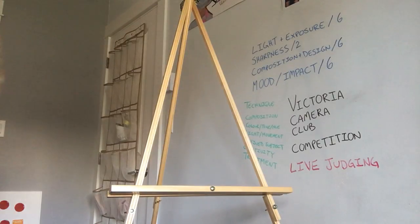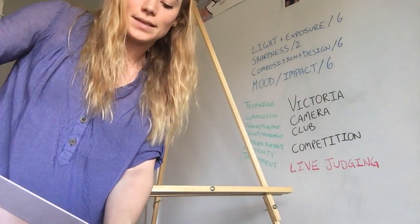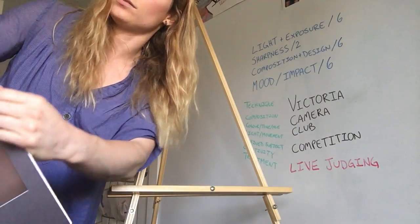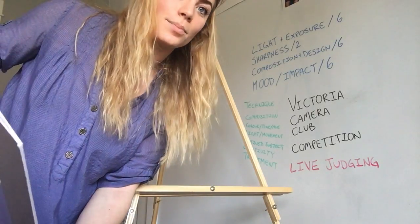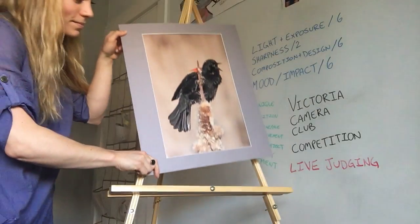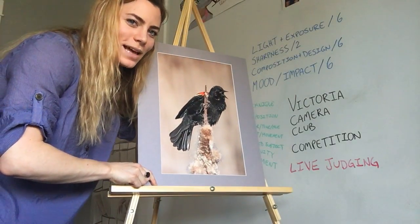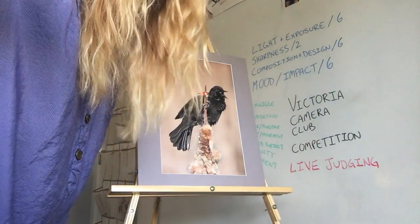Okay. Only 2 prints left in the nature category for the Victoria Camera Club. This is live judging coming at you. This image is called Red-Winged Blackbird. I wonder what we're gonna see. What do you know? It's a red-winged blackbird. Cool. I don't know much about birds, but maybe this guy's super rare or something.